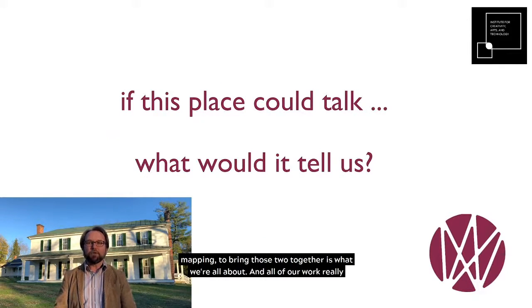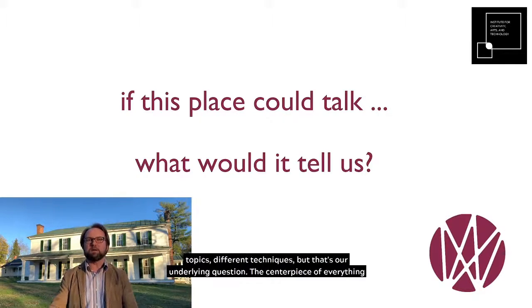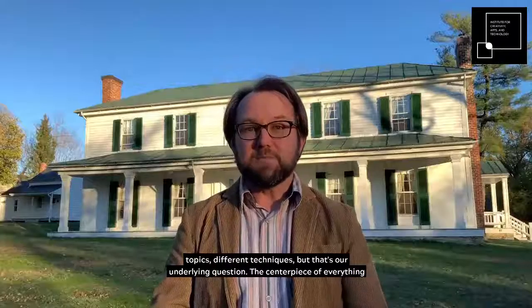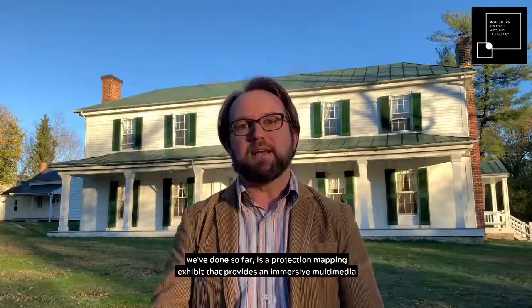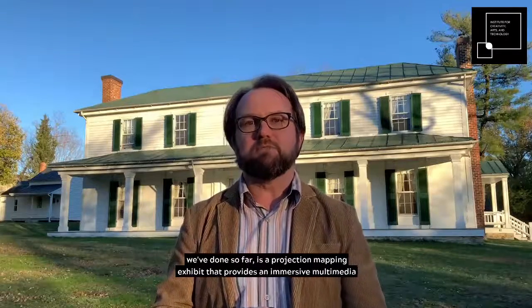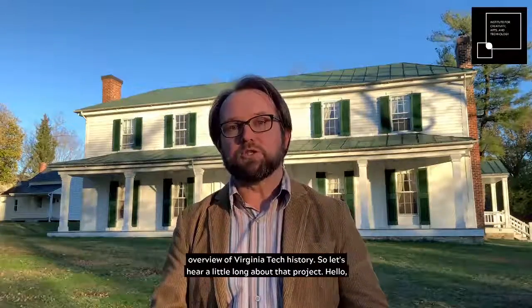And all of our work really stems from a simple question: if this place could talk, what would it tell us? And we have different project strands. We're doing this in different parts of campus with different topics, different techniques, but that's our underlying question. The centerpiece of everything we've done so far is a projection mapping exhibit that provides an immersive multimedia overview of Virginia Tech history. So let's hear a little more about that project.